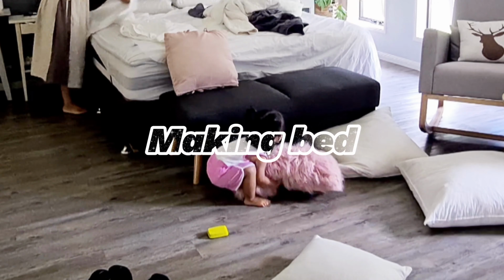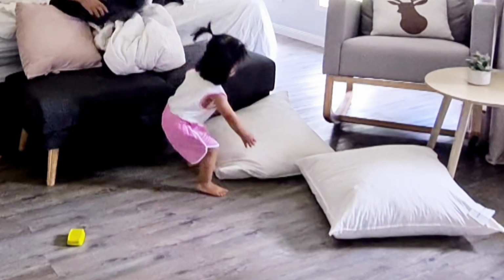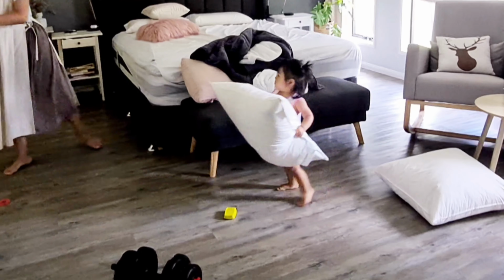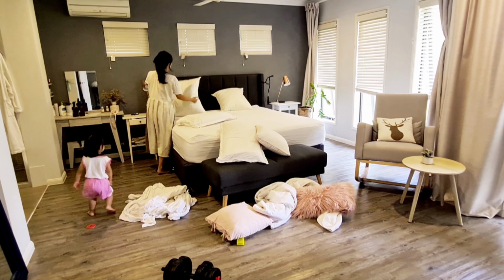To me, making the bed is definitely a chore that I don't enjoy doing, but Alina sees it as an exciting activity she gets to do with me. She is such a big help when it comes to gathering all the pillows off the floor. She grabs the pillows that are bigger than her and hands them to me, making the process so much smoother.